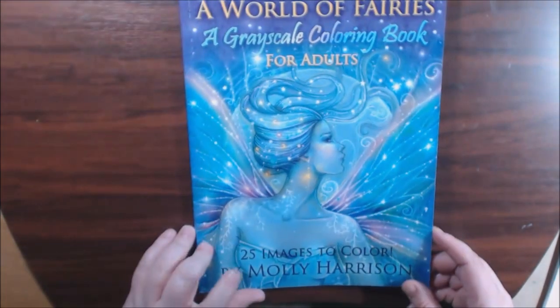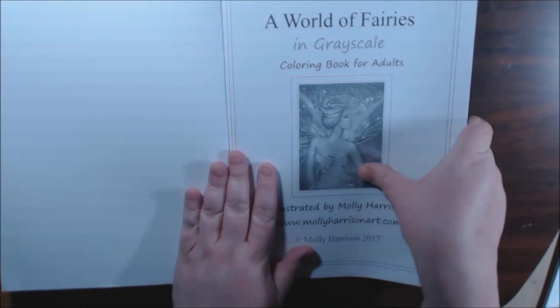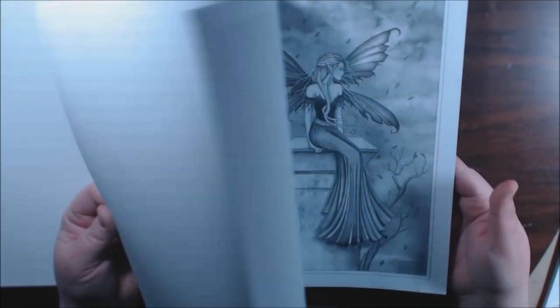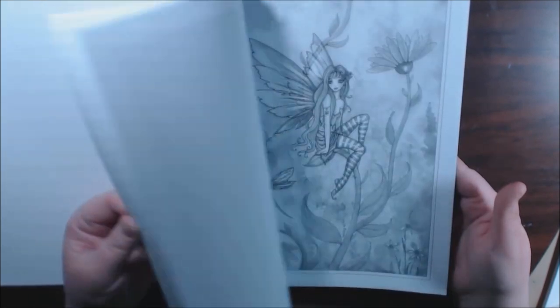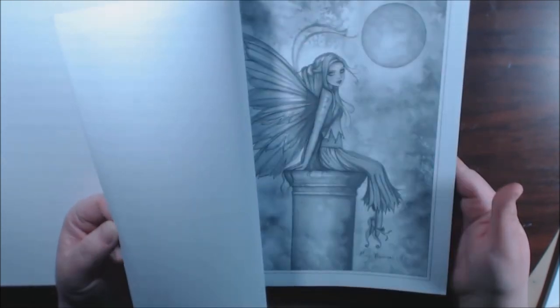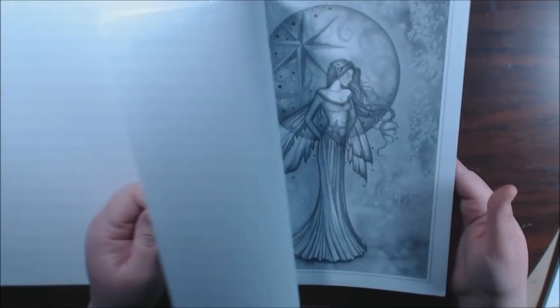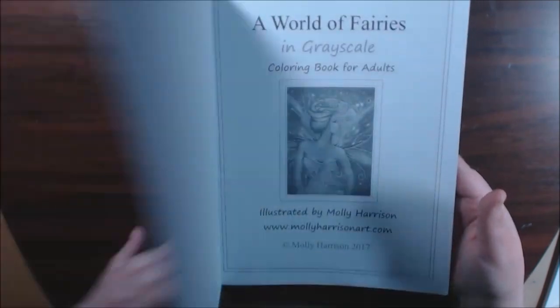One more by Molly. This one is 25 Images, A World of Fairies. Another grayscale book. That's the cover. Stunning. Just gorgeous. Watercolor. You can do anything in that book.